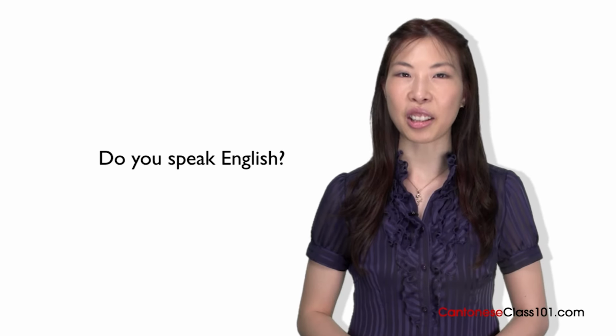In the last lesson, we learned the most common forms of greetings in Cantonese. Do you remember them? In this lesson, we're going to learn a very useful phrase. Do you speak English? If you find yourself in a situation where you need assistance in English, this phrase can be a lifesaver. And because you're asking it in Cantonese, you can be sure that everyone will understand what you're saying, even if their answer is no. Here's how to say it.